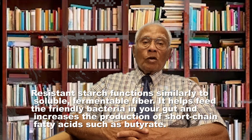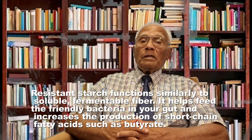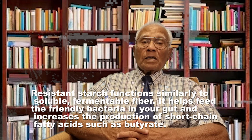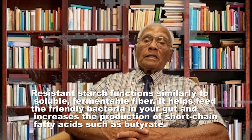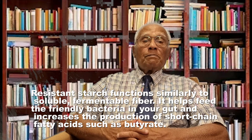Resistant starch functions similarly to soluble, fermentable fiber. It helps feed the friendly bacteria in your gut and increases the production of short-chain fatty acids such as butyrate. Short-chain fatty acids play a key role in gastrointestinal health. For instance, some research indicates that they help prevent and treat colon cancer.